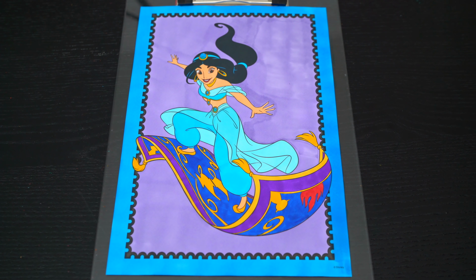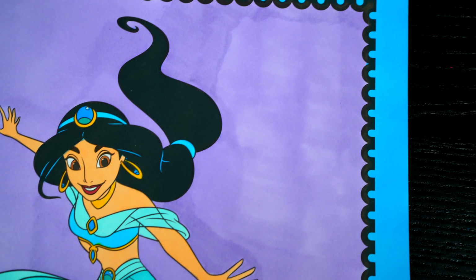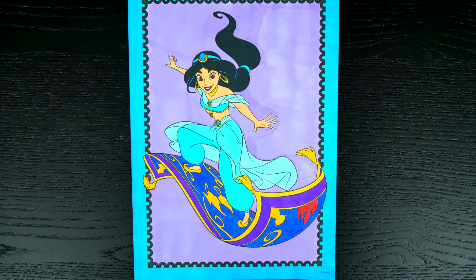Okay, I'm all finished! Wow, this picture turned out so pretty! I love all the cool details of the magic carpet! And Jasmine is one beautiful princess!